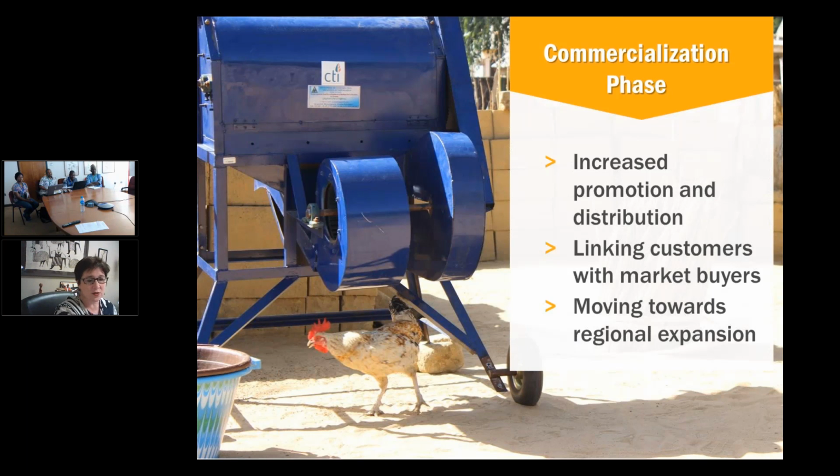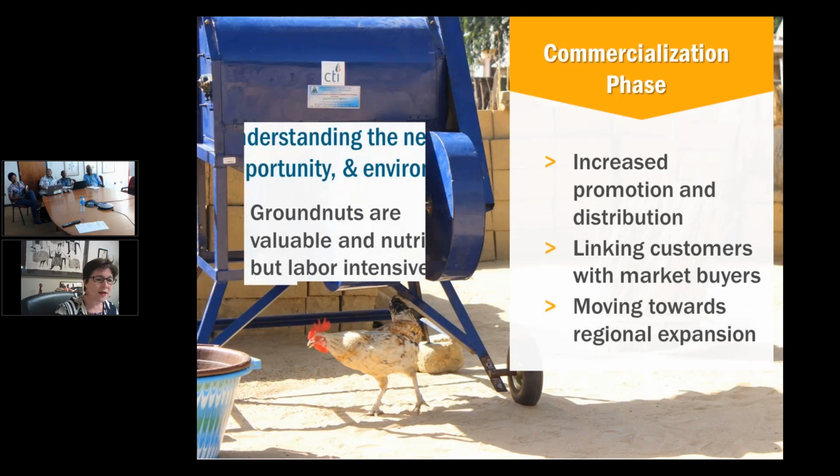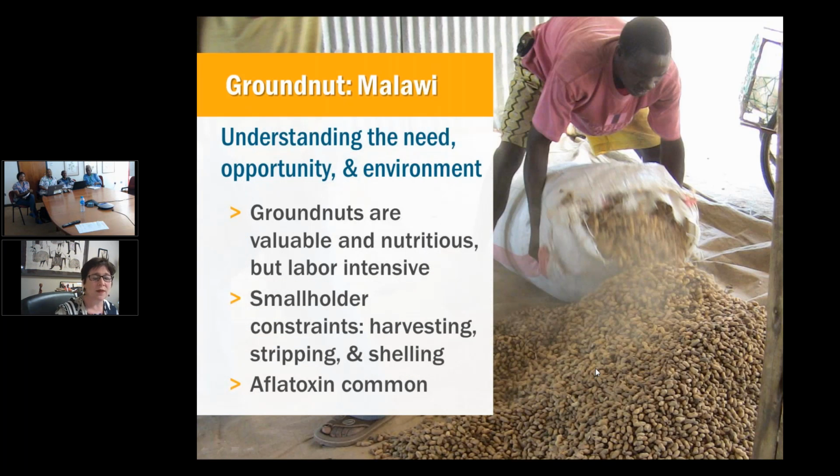You see that it still includes a rooster in the picture. And this is hard and messy work, and there's no magic bullet, but it is about linking customers with market buyers and looking at, of course, the potential for regional growth. Now I'm very quickly going to just say something about Malawi, because there we also partner with NARS.